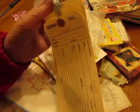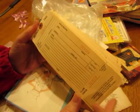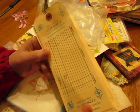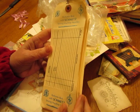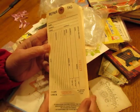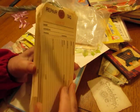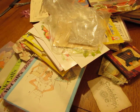Look at these. Repair tags. They have the wire, which I'll probably take off, but they're long, and they have the sections that are perforated. Oh, look at the back. I love these sewing machine needles. So I wonder if this was for a sewing machine repair shop. I wish I could find one. They don't have them anymore.